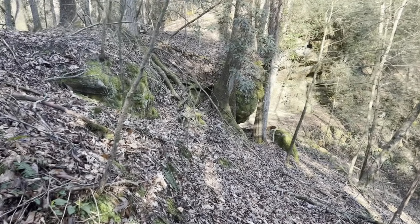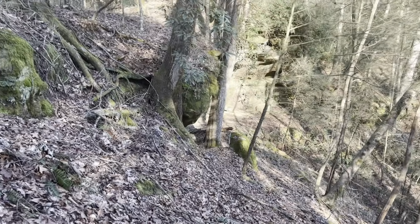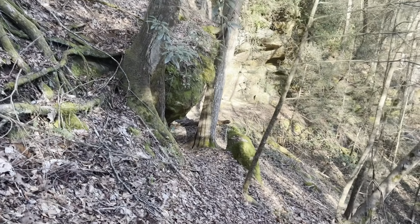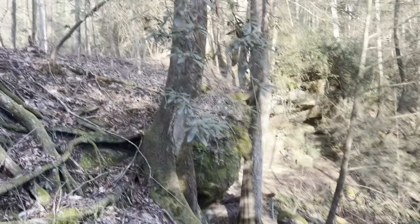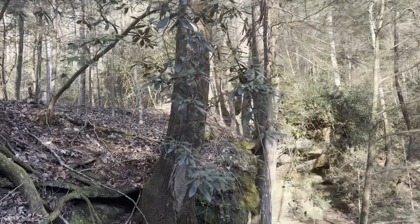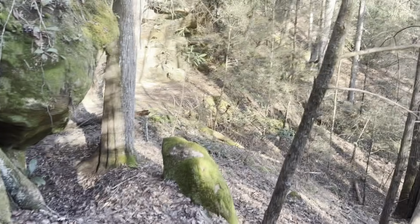I'm gonna run down here and take a couple pictures of this cliff line down here. Had some really neat geology in it the other day when I was here. Where I'm gonna eventually search it. Cliff line's barely out of sight right there. Go down here and look at this rock shelter again.